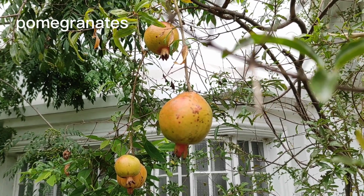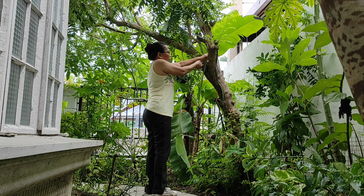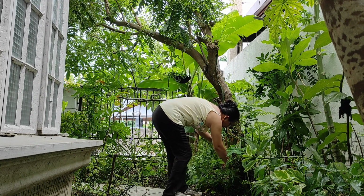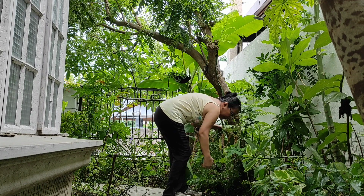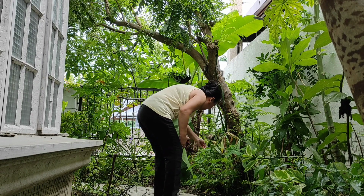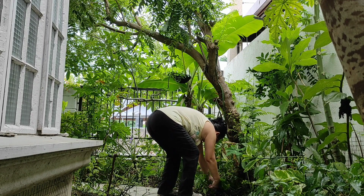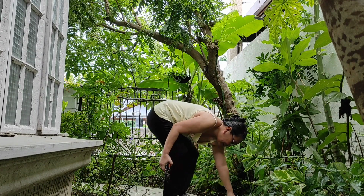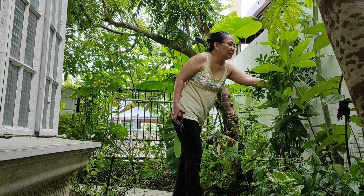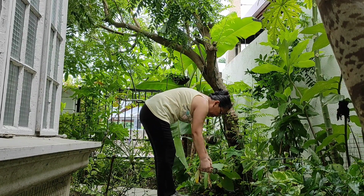Recently, I only go out in the garden to pick fruits and veggies, but once in a while, I trim and prune some plants and use the prunings to mulch the garden. In permaculture, they call it chop and drop. It's for moisture retention and soil building. As a mulch, to prevent water from drying up too quickly, that's why I only water about 2 times a week. As the mulch slowly decomposes, it adds nutrients to the soil.